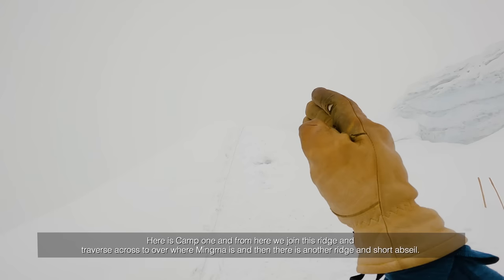Just up here we've got this Serac band to go near and then cut off to the right into safety. And right at the top there on the rocky bit you can see the summit. But it's been a good day. For another half an hour we'll be in camp. Guess what? Time for a cup of tea. Maybe. Wouldn't that be nice?